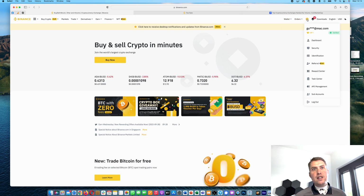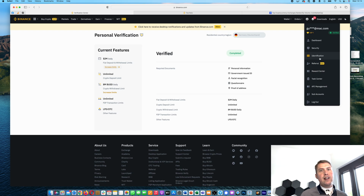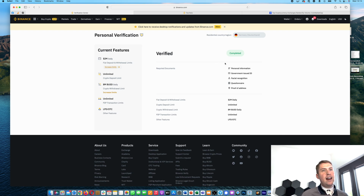Once you have an account, the first thing you need to do is verify your identity. You basically need to do that on every exchange where you can trade cryptocurrencies against regular currencies like euros or British pounds, not just on Binance. So in order to do that, you just click on identification, and I already did that. Otherwise, you would need to upload a government ID here or your passport and answer a few questions like what's your address and that kind of stuff. And then it automatically verifies you, and it usually just takes a few minutes.